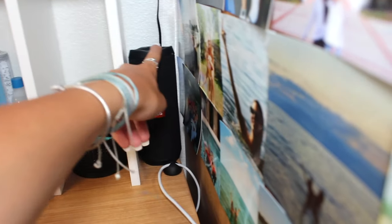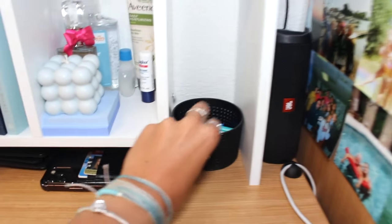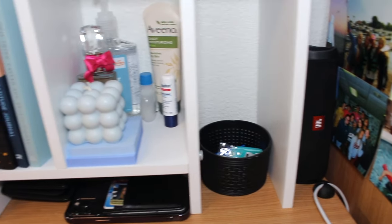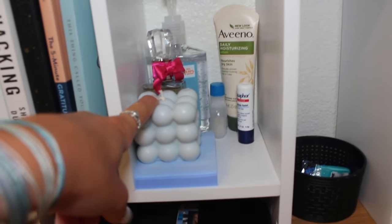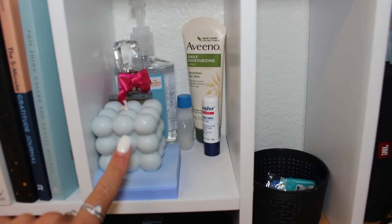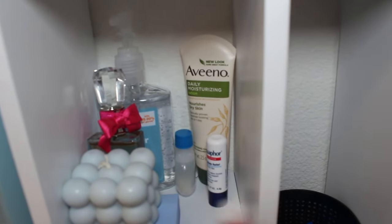I just keep my speaker hidden over here, a cable clip for my Mac charger, a bowl of mints and gum, and Listerine tablets so my breath doesn't smell bad. I just keep my phone, my wallet, some important stuff, and then this is a candle that we don't light because we're not allowed to, but it's just a pretty cute decoration. Carly actually gave it to me.